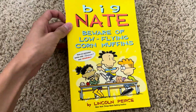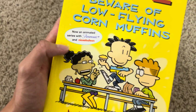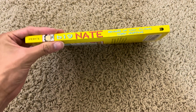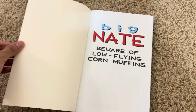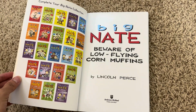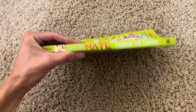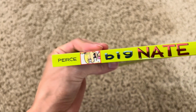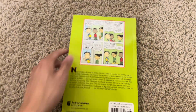Next is Beware of Low-Flying Corn Muffins. Now this time it says, now an animated series with Paramount Plus and Nickelodeon. This one shows Nate. Release the Hounds. This one shows Gina's face. This is my favorite. The picture on the spine is really hilarious.